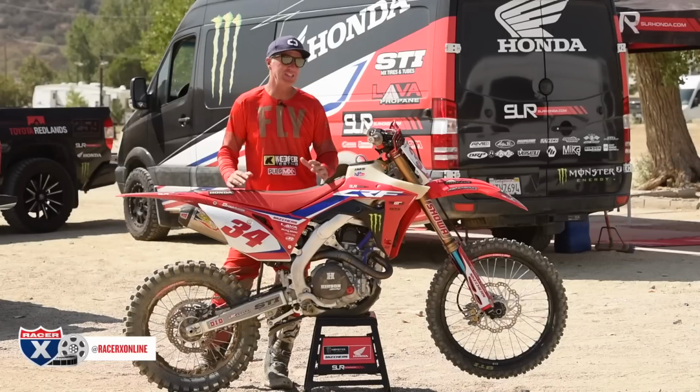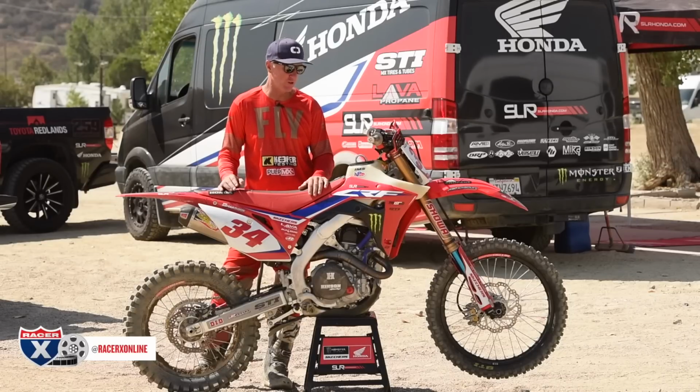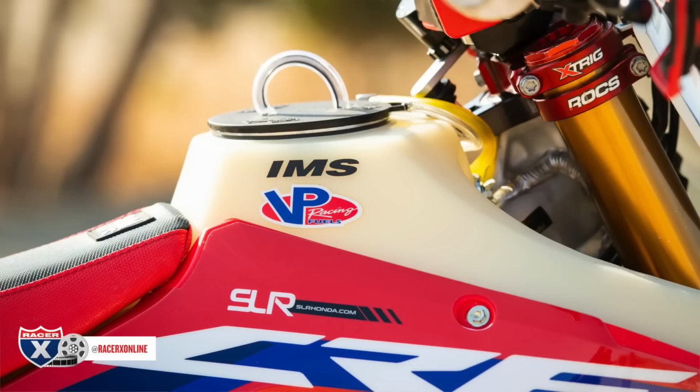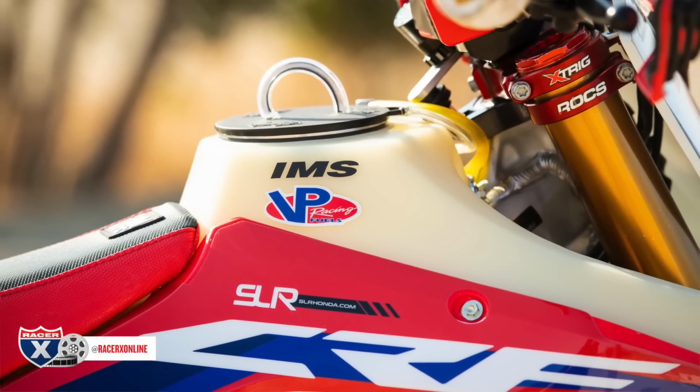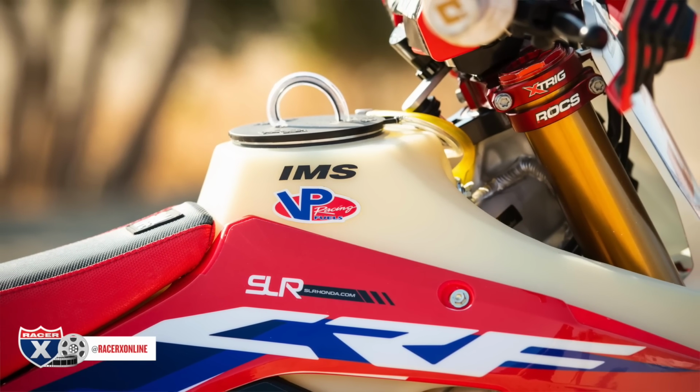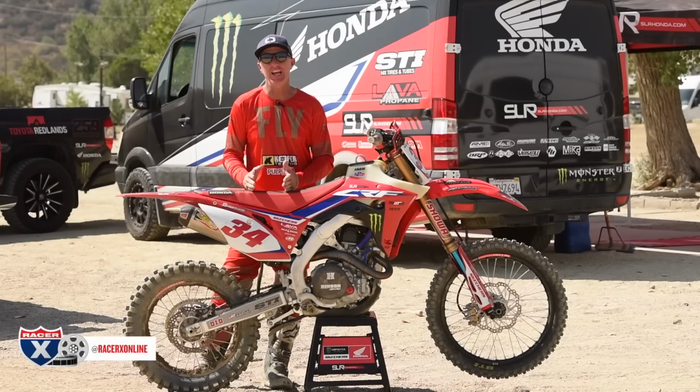So pleasantly surprised. Mark Samuels and the guys over there have done a great job. There's a huge IMS tank on here. When I sat on it, I'm like, holy crap, it's gonna be wide. I don't really feel it when I corner. Of course, the added weight, that is a negative for me.